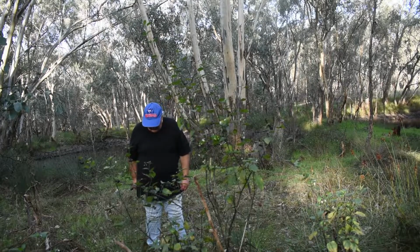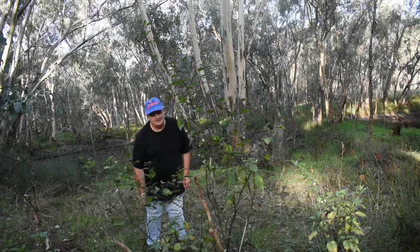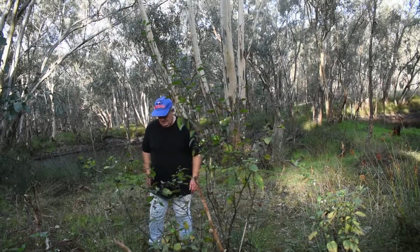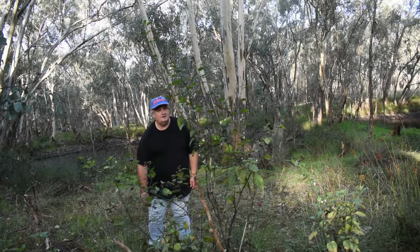Now I can't pass here because these little plants, they are very, very dangerous because they're very prickly. They're like swords. I sort of ran into it and felt prickles on my leg. So yeah, they are very, very sharp needles.